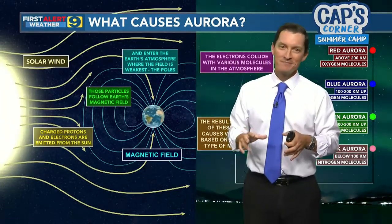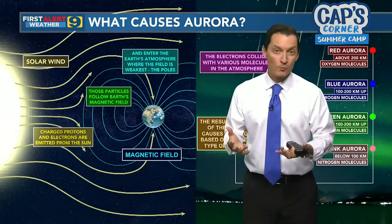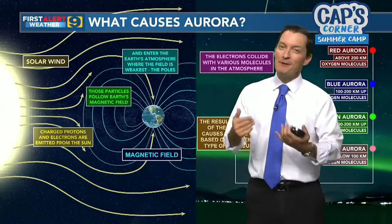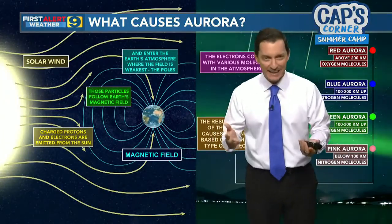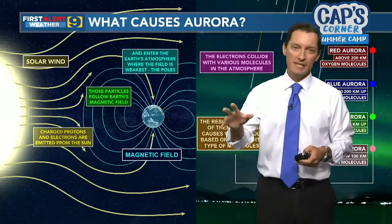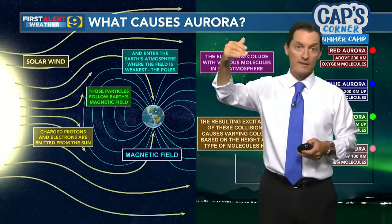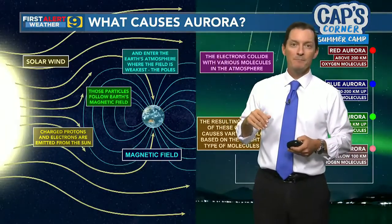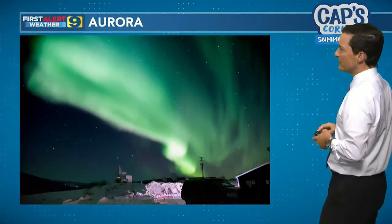There are some writings and historical records that indicate that maybe there were some aurora spotted as far south as Louisiana. I think it was back in the 1800s, but extremely rare for sure. Much more common the farther north you get in the northern hemisphere, because that's where we have that weakness in the magnetic field around the Earth.